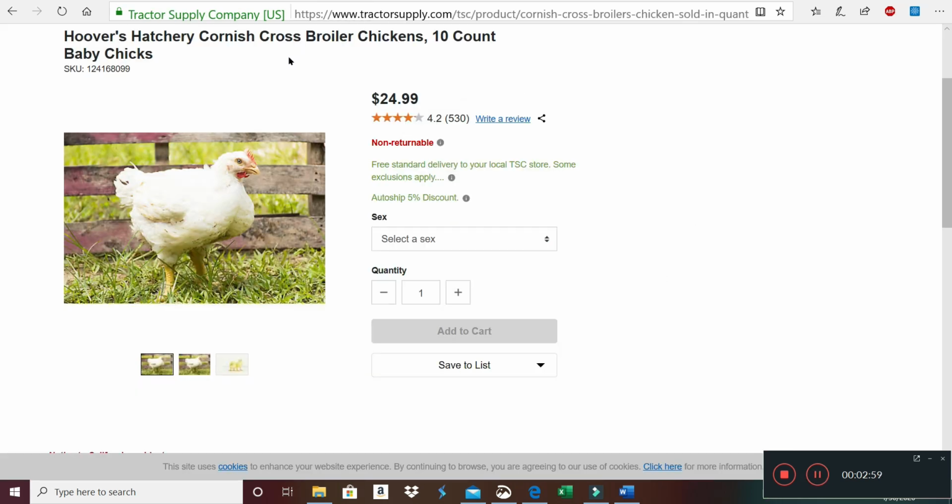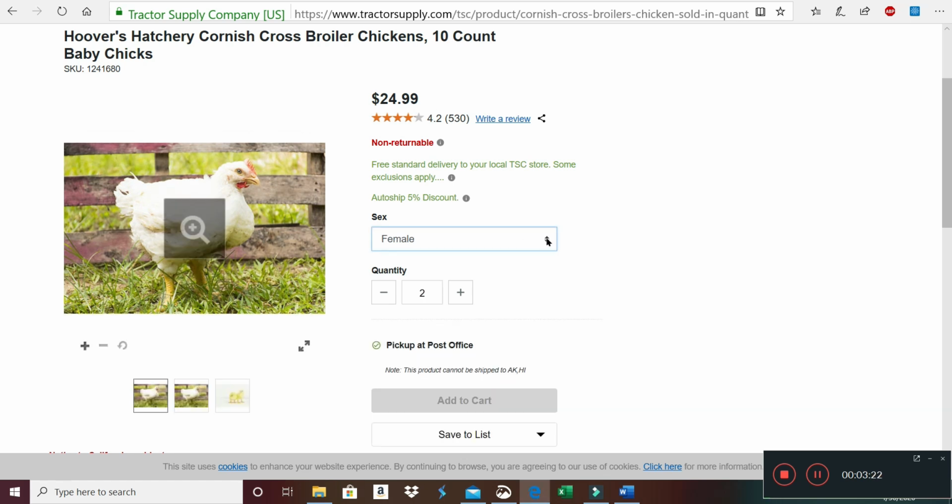So here's what I'm talking about. If you go to tractorsupply.com, you can order 10 of these baby chicks for $24.99. You can normally buy these unsexed. I'm surprised that it doesn't have it unsexed this way, because I've done that before, because that makes it really easy at processing time. You can order mixed, and the roosters will be ready like a week ahead of the hens. So that means you've got half as many to process.